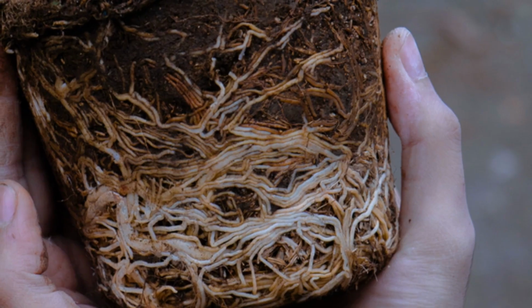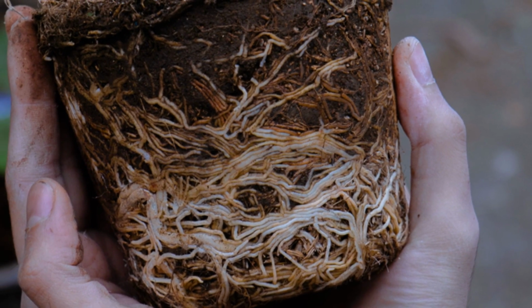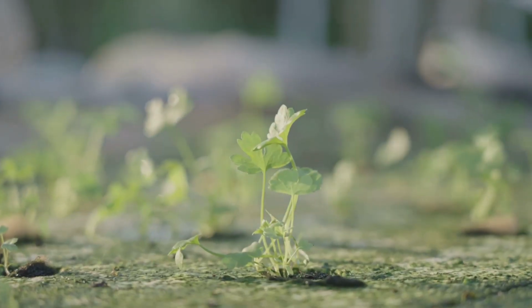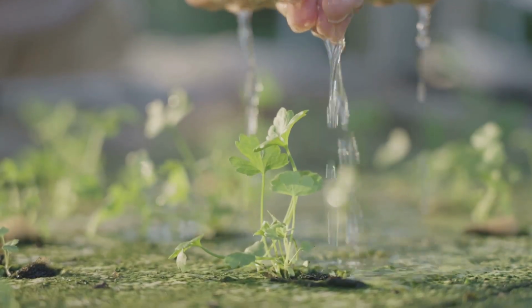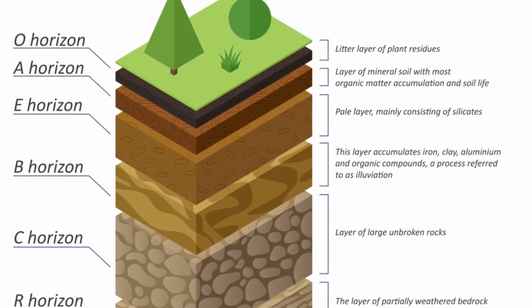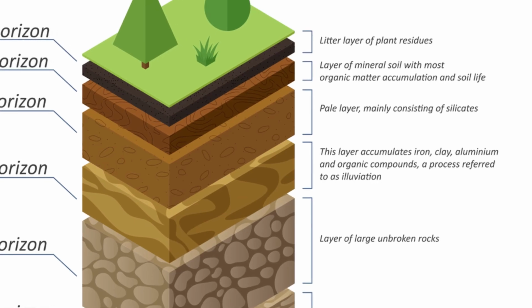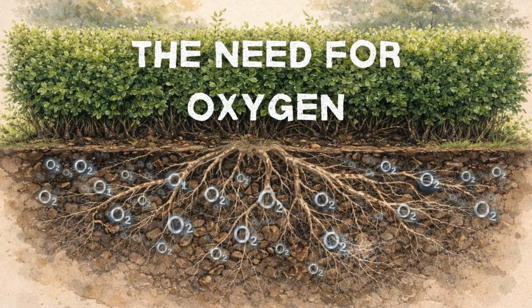For the majority of plants in your garden, vegetables, shrubs, perennials, and even many trees, the first major expansion of the root isn't downward, it's outward. And understanding why changes how you dig, how you water, and how you think about the soil and your plants themselves. This is Master Gardener Steve from the Celtic Farm, and this is all about roots.